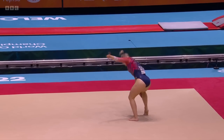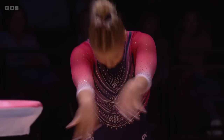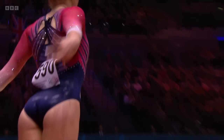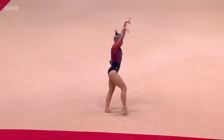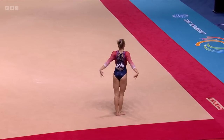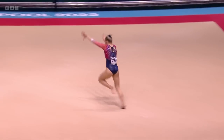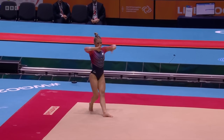Good control on the leaps. Lovely straight front somersault into a sky-high double tap. She's fulfilled those requirements. Big dramatic piece of music. Oh, huge full twisting double back to finish.